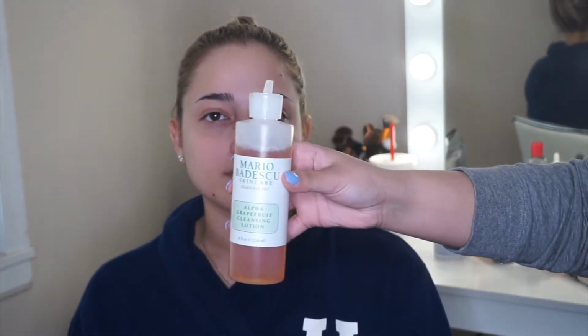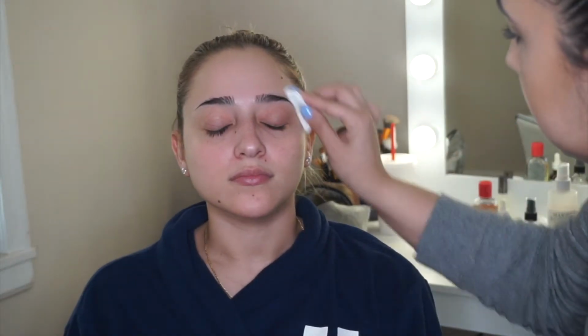Right, so after you do, well, actually, you're supposed to do this before you moisturize. Right, but so we're going to do this now. You're supposed to tone your skin. So I'm using the e.l.f. Grapefruit Cleansing Oil thing from Mario Badescu. So what you're going to do is just wipe this all over the skin.